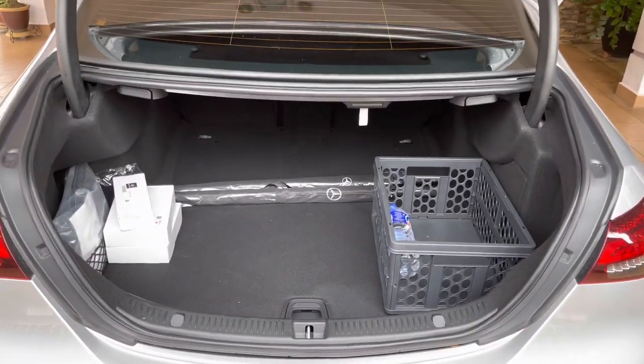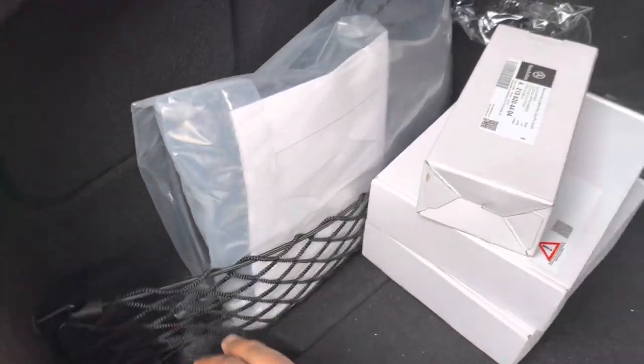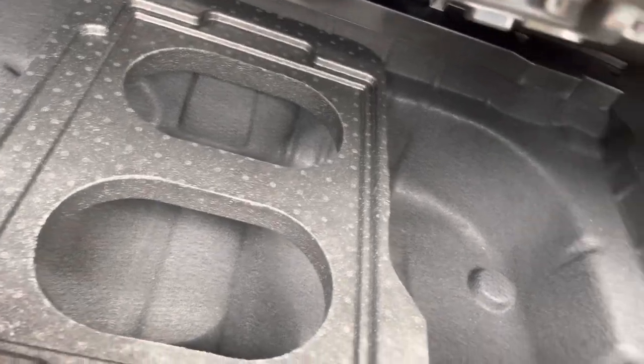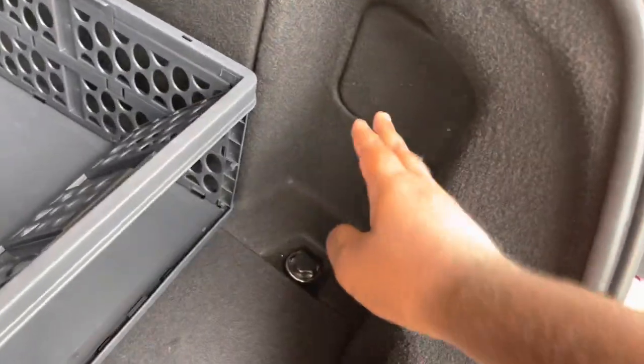Boot space in the E300 is quite good. As you can see, you get a bit of storage nets right here. And then you get your Mercedes basket right here and Mercedes umbrellas that came with the car. And then below, you have your tire repair kit. You don't get a spare tire, but you can store some things down here. Then you get a little space right here.